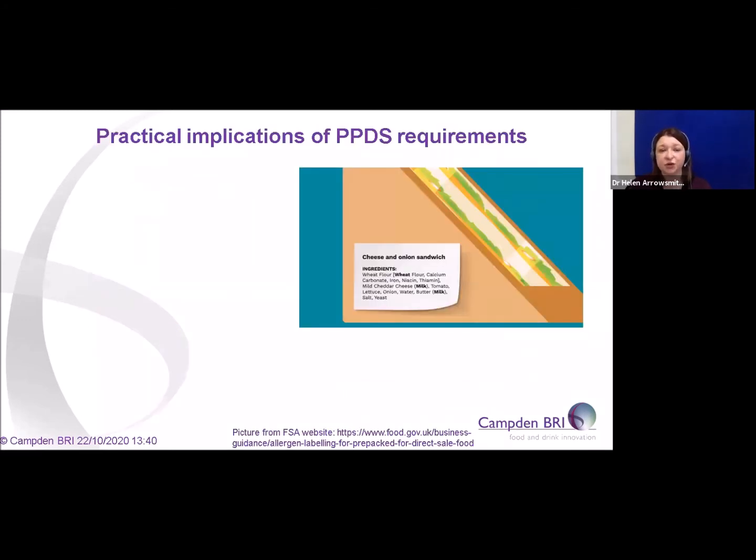So just to finish off then, I just want to touch on some of the practical implications of the pre-pack for direct sale requirements. As you've seen, ingredient lists and names of foods can actually be quite involved, and the understanding of them is quite involved.